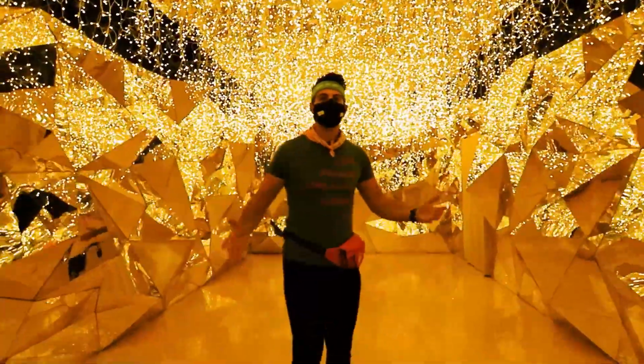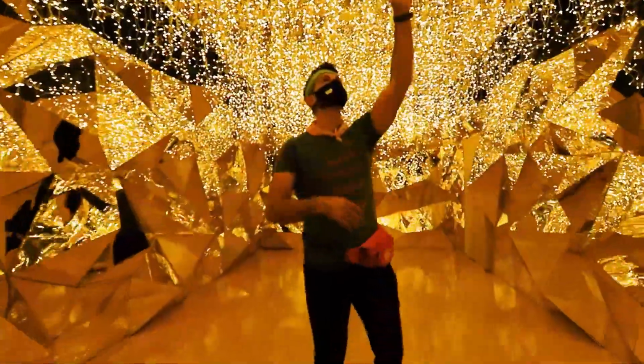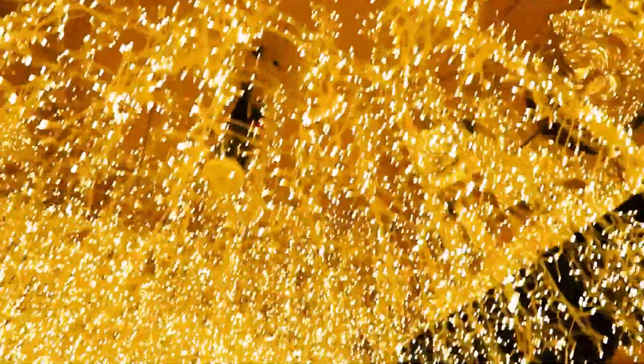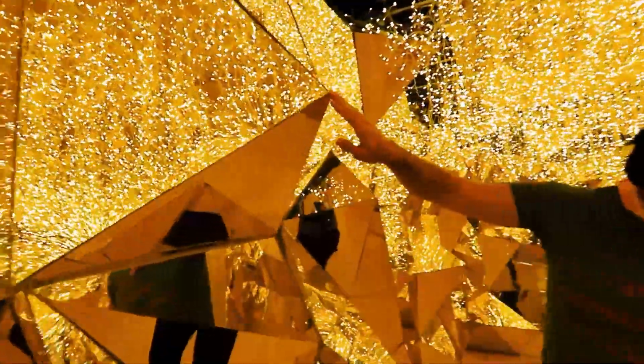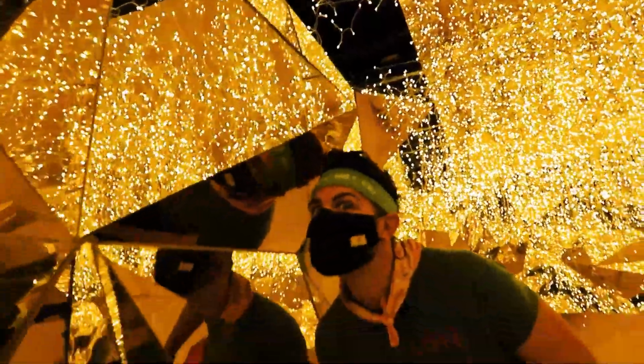Look at this room, it's gold. Isn't it so cool? And look at these pretty lights up here. They just go and they go and they go and it's so beautiful. And look, these gold are like little pointies. But they're mirrors too. Can you see me?